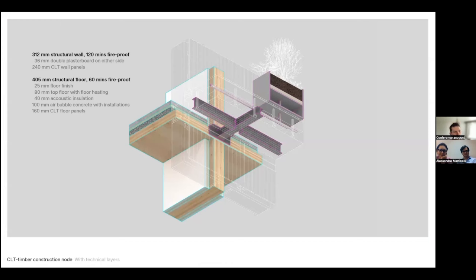I show that in more detail with this exemplary knot of a vertical and a horizontal structure. Above the horizontal structure of the floor, we have a 10 centimeter mass layer that, as I was just referring to, does take up the installations in order to soundproof them also. And as a mass layer, it prevents acoustic transmission between the floors. In our case, this is done by bubble concrete.